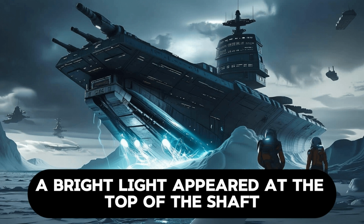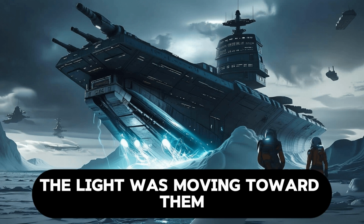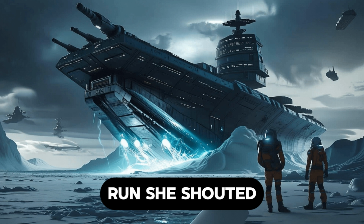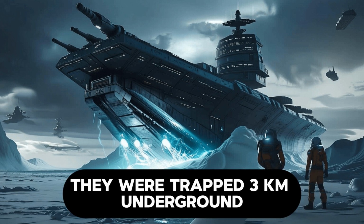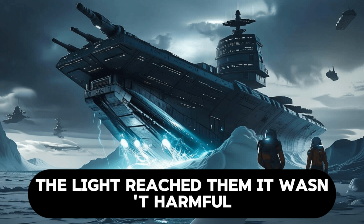Above them, a bright light appeared at the top of the shaft. Maya looked up and saw something that made her blood run cold. The light was moving toward them, coming down the shaft fast. "Run," she shouted. But there was nowhere to go. The platform was surrounded by solid walls. They were trapped 3 kilometers underground with something unknown and potentially dangerous. The light reached them.